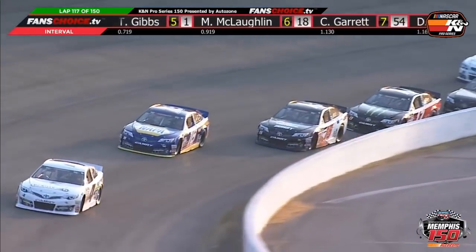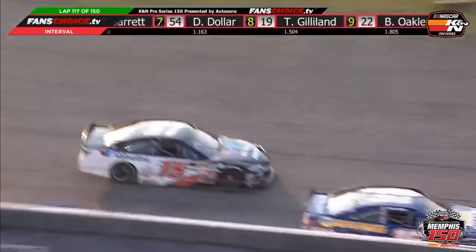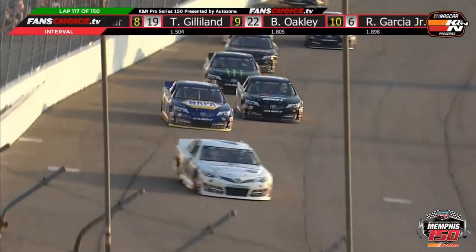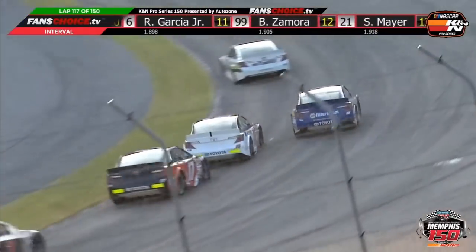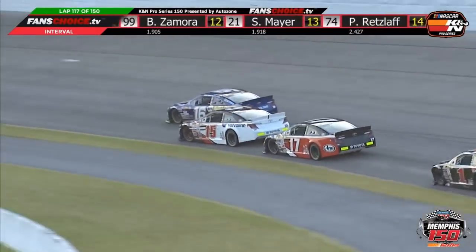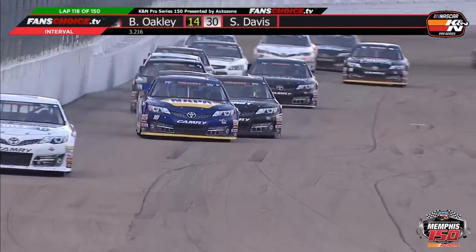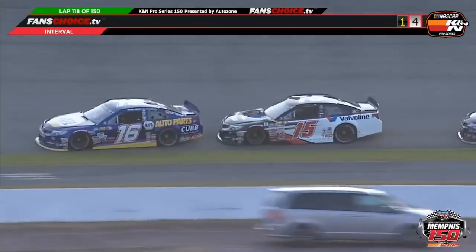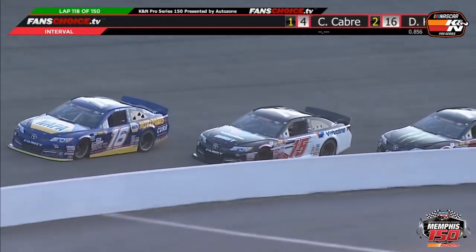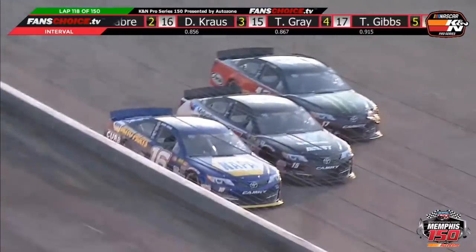Tanner's got the opportunity. He can put a fender on his Derek Krause, and he's being a gentleman. He's staying down on that low groove as they go in. Like the 19 car. Here goes Tanner up on the inside of the 16 car. 3 wide there.